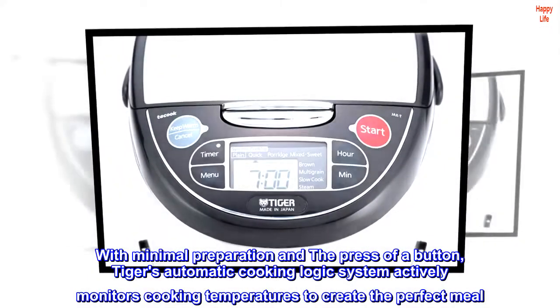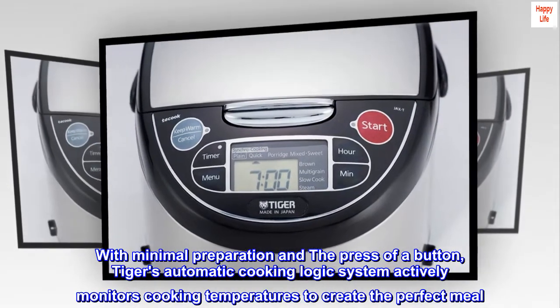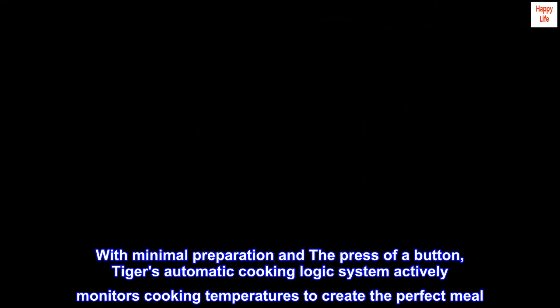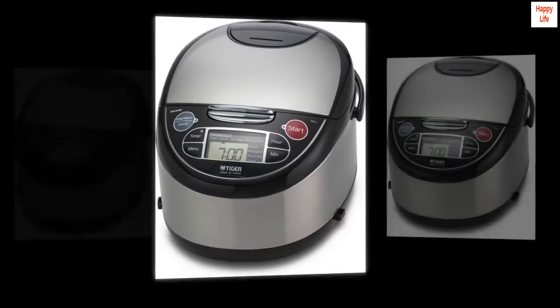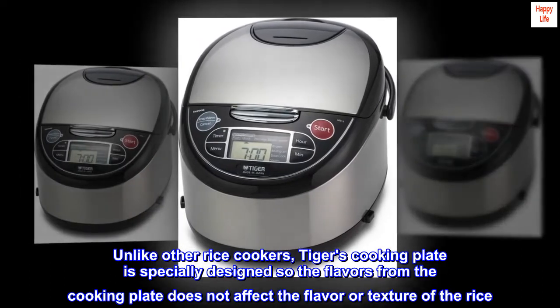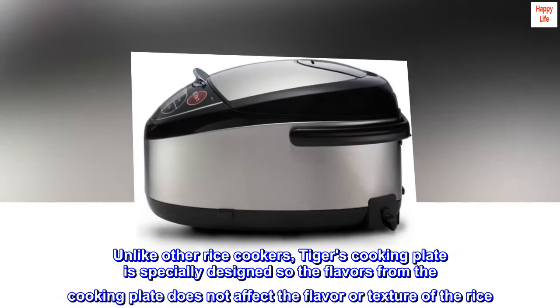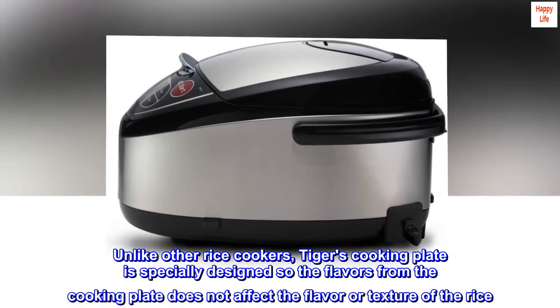With minimal preparation and the press of a button, Tiger's automatic cooking logic system actively monitors cooking temperatures to create the perfect meal. Unlike other rice cookers, Tiger's cooking plate is specially designed so the flavors from the cooking plate do not affect the flavor or texture of the rice.